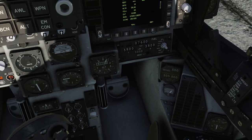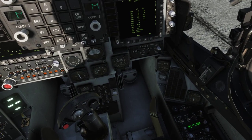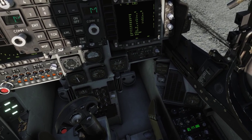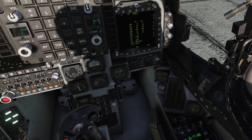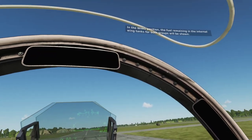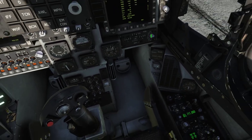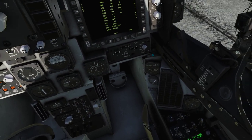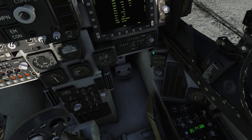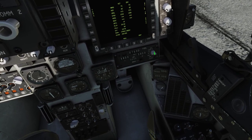In the next position, internal, the 2 displays will show you fuel left in internal tanks of the respective feed group. In the wing position, the fuel remaining in the internal wing tanks for both groups will be shown. Inboard displays fuel remaining in the respective inboard external tank. And finally, the outboard position shows fuel remaining in the outboard tank.